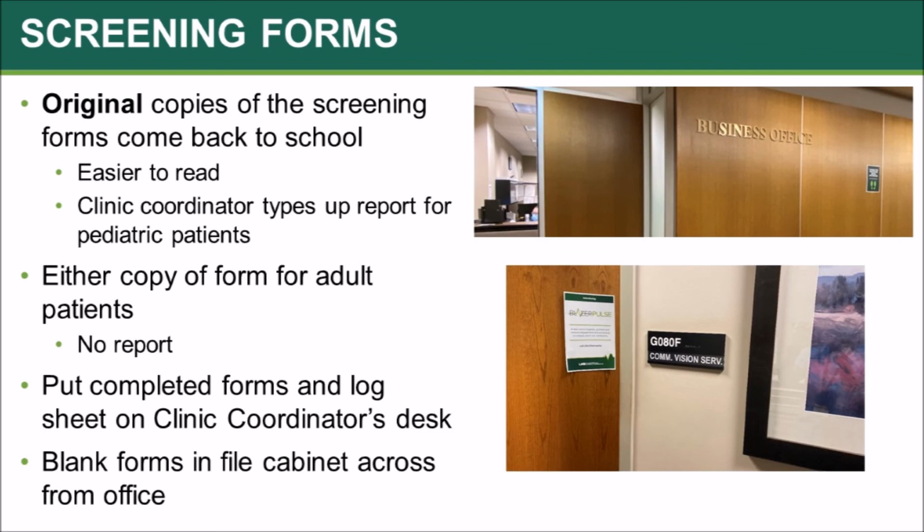When you are done for the day, you bring the original copies of the screening forms along with your log sheet, and you're going to put them in the clinic coordinator's desk. Blank forms are also located in the file cabinet across from the clinic coordinator's office, and that is located in the business office in room G80F.